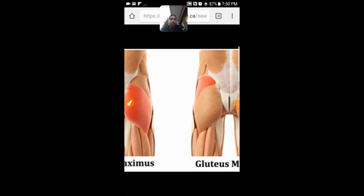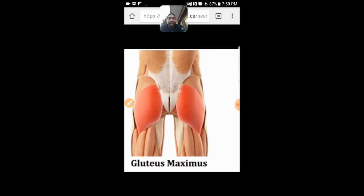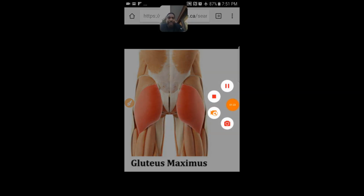Glute max is very important too as well, and we're going to passively activate it through an isometric position. So in this exercise, you're going to engage it from a position of stability, from a perspective of stability, which is a good idea too.